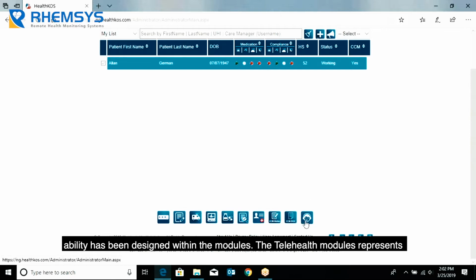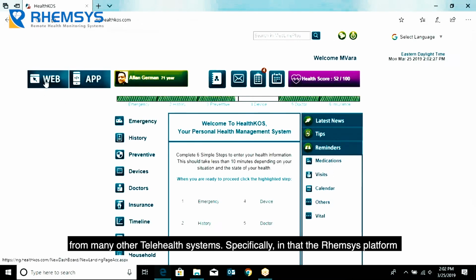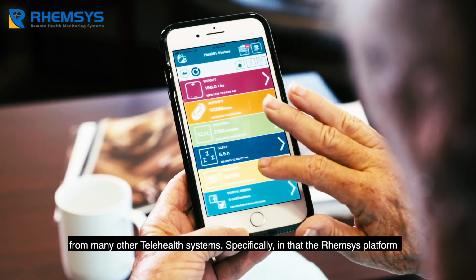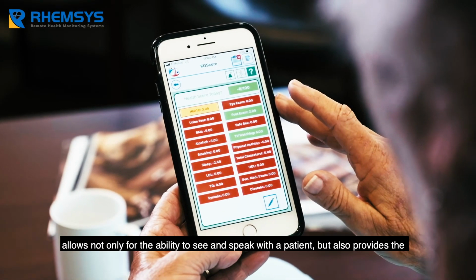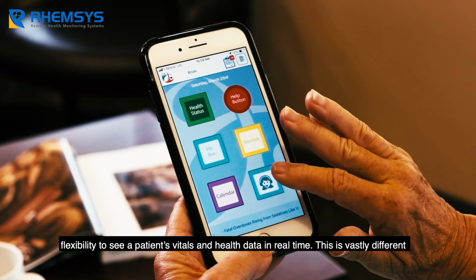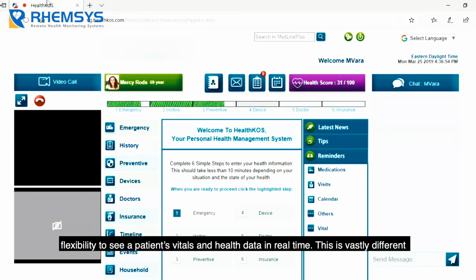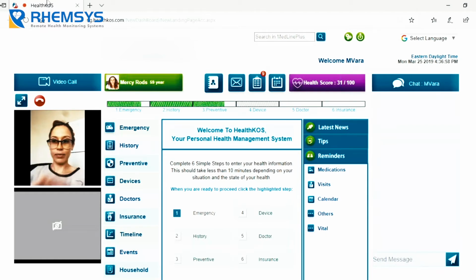The telehealth module represents one of the more unique functions within the Rhemsys platform and is very different from many other telehealth systems. Specifically, the Rhemsys platform allows not only for the ability to see and speak with a patient, but also provides the flexibility to see a patient's vitals and health data in real time. This is vastly different than other systems. You are basically engaging in a FaceTime call.